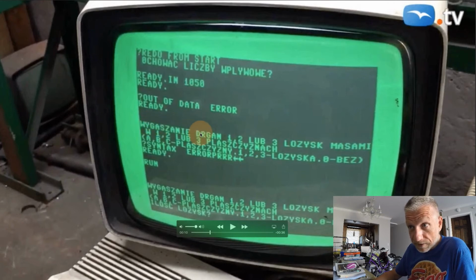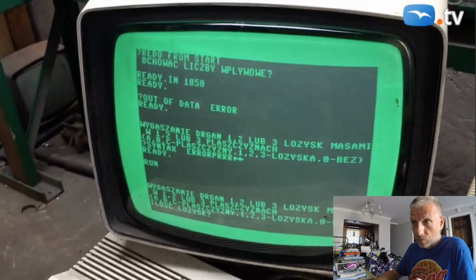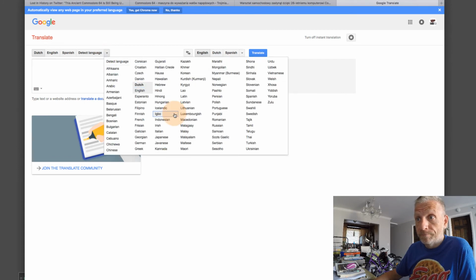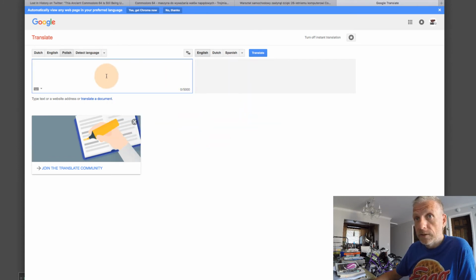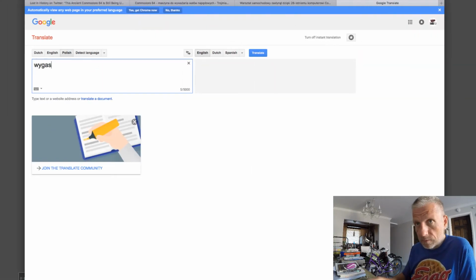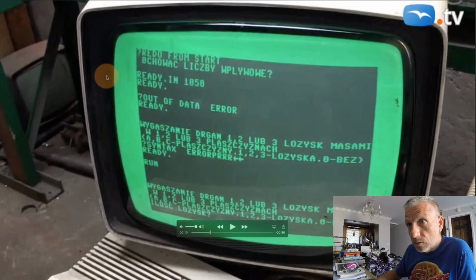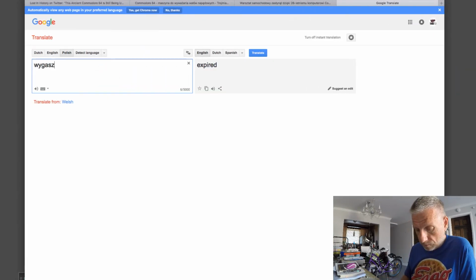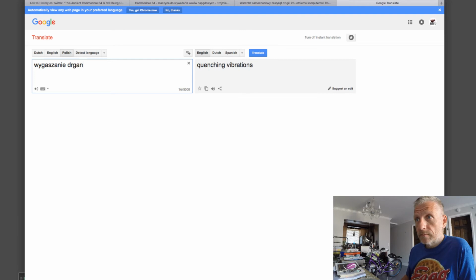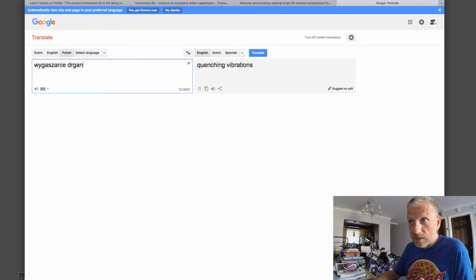You can, of course, type this into Google and figure out what the program is asking here. Wigas Sunny, maybe we'll do that quickly here. Let's have a look. So we want to translate from Polish, I guess, into English. And this is asking Wigas Zani blanking, interesting, Diagan. So this translates into quenching vibrations, whatever that is.